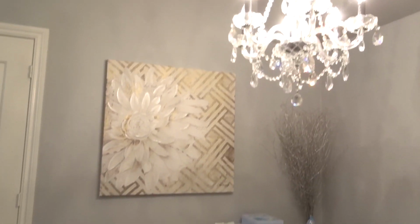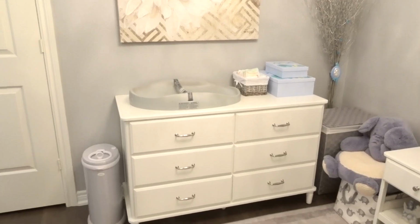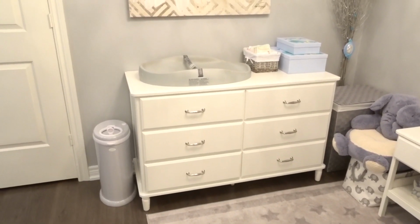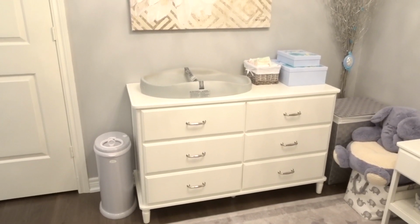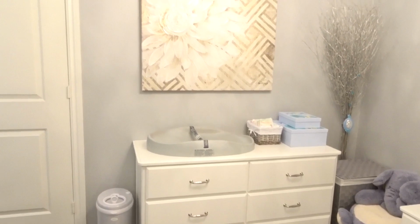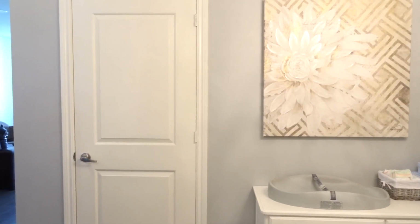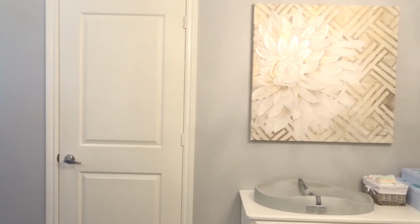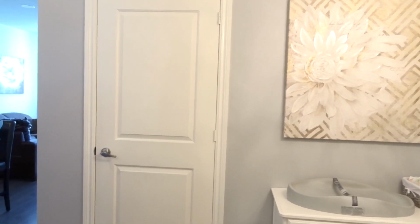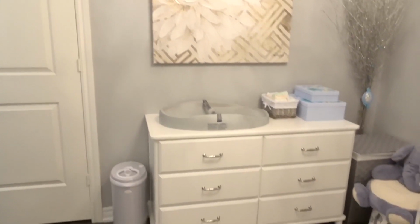On the wall opposite his crib, I have his dresser, which I got at IKEA. And pretty much everything is in there. Bed sheets, blankets, jackets, all of his clothes, bibs, washcloths, towels, everything is folded neatly. I do have this large closet to the side of his room, but that has more boxy stuff like boxes of diapers and his bath and stuff that I'm not going to be using every day. So everything else fit in here.